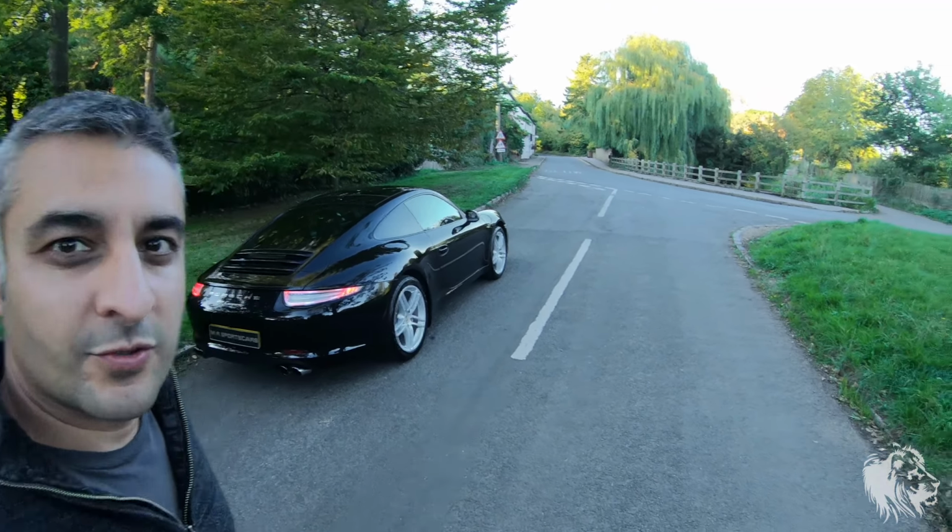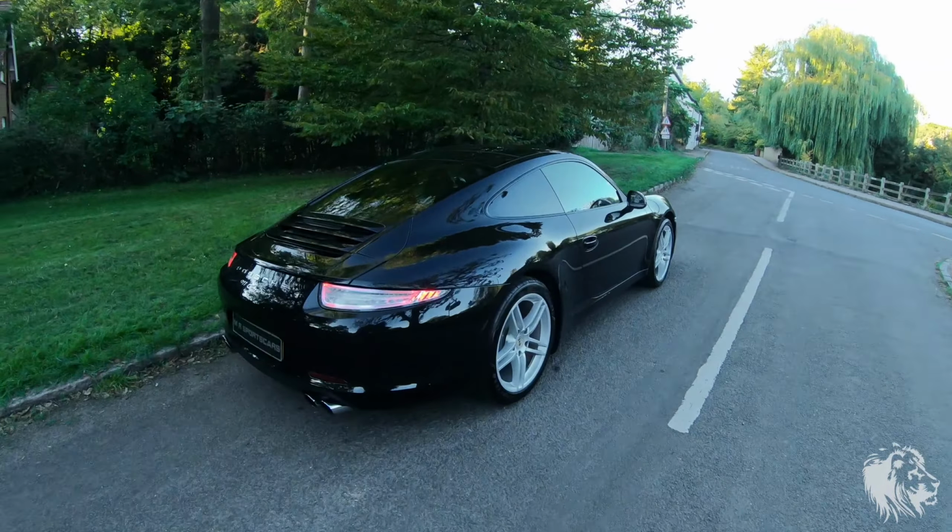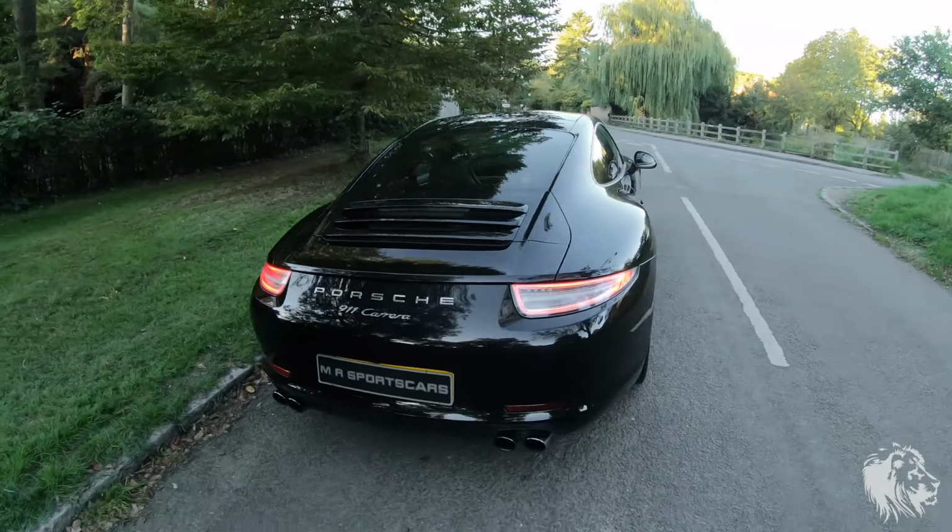Here we've got a very special Porsche 911 Carrera. It's a 3.4 991 series, last of the flat sixes, these 991 Gen 1s. It was produced in end of October 2014 and it's finished in a very special colour called deep black pearl metallic.